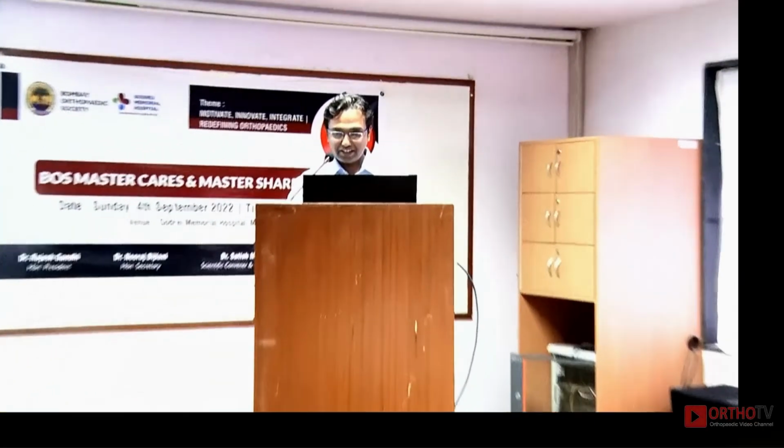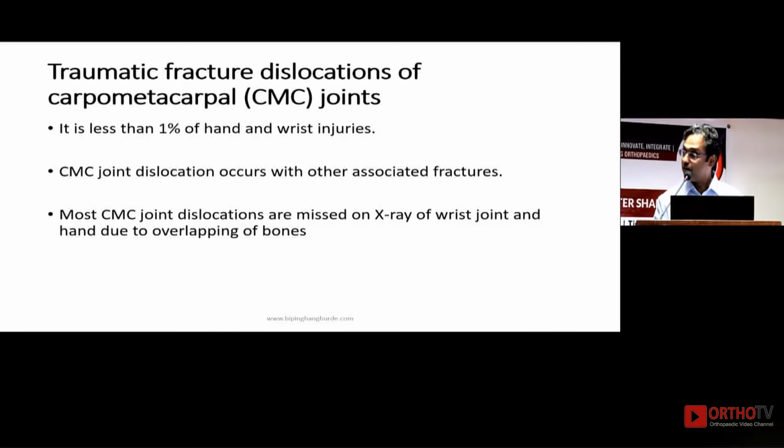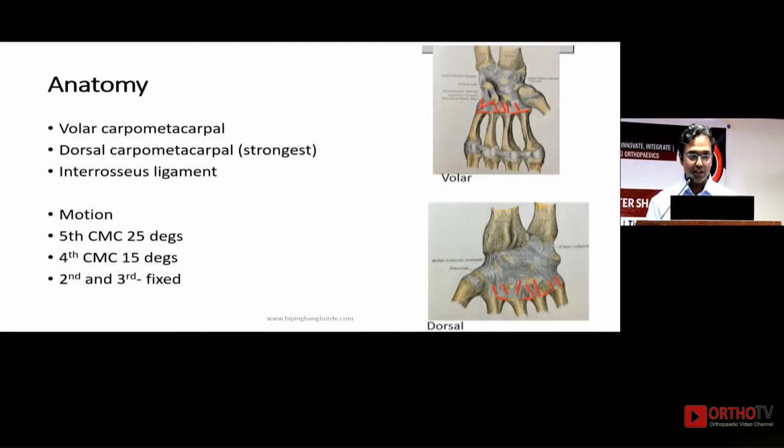Yeah, so carpometacarpal dislocations. I'm covering carpometacarpal dislocations other than the thumb. These are less than 1% of hand and wrist injuries, and they occur with other associated fractures. Most of the dislocations are missed on X-rays of the wrist and hand due to overlapping of the bones.